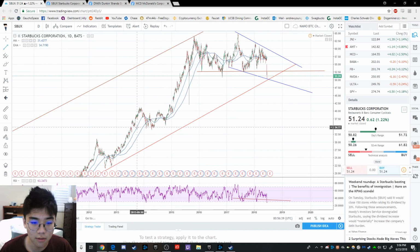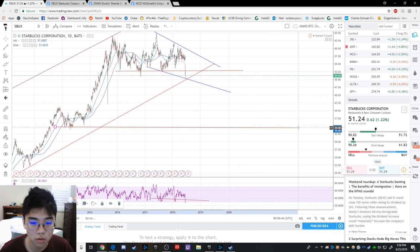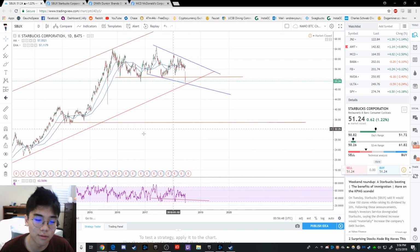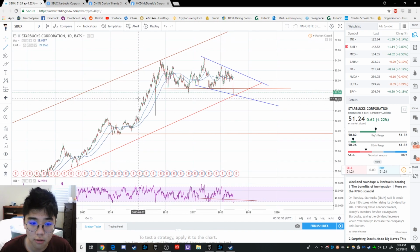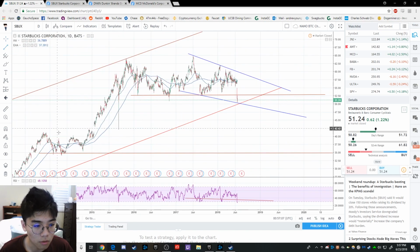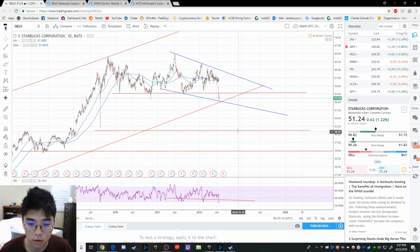I've seen some people give this $34 mark as an end goal target point, but I think that's way too severe. And I think a more likely play out, if we do continue further down, well, first a more reasonable support line would be this $41 line right here. That's a lot more reasonable than 34. So if we do see further downside, that could be one of the target points.